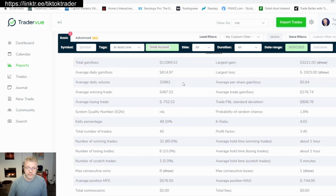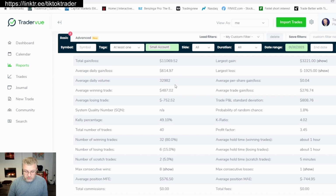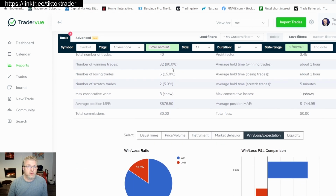Overall on the challenge, we're 11,000 in profit from a $2,500 account. Trade selection is still very good. We took 2 trades today, and both of them are profitable trades. So we're better than 5 to 1: 32 winning trades, only 6 losing trades so far.